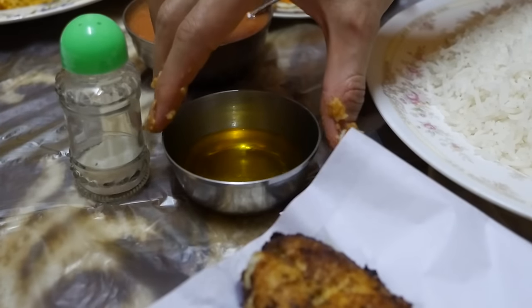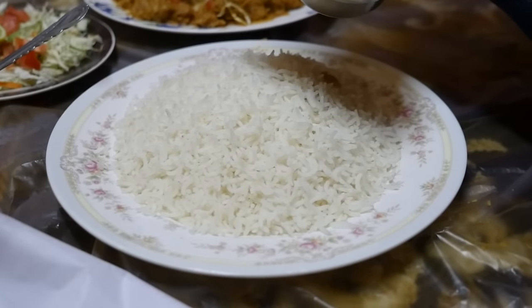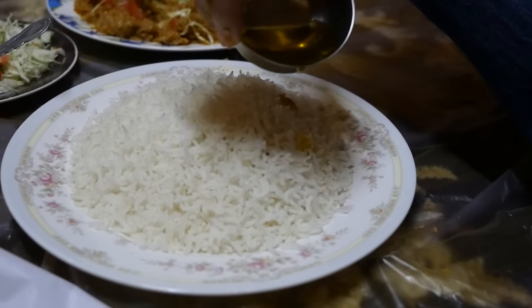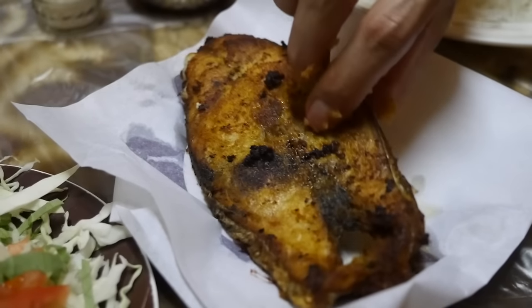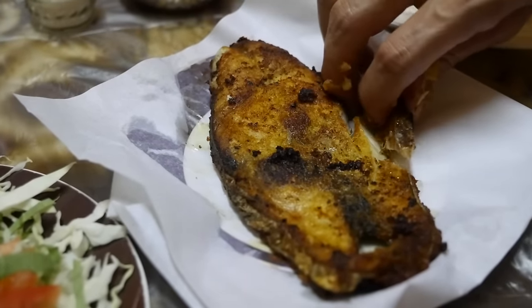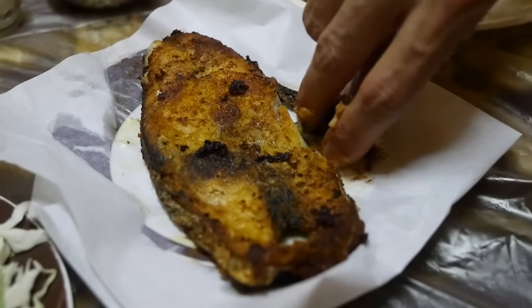This is a little bowl of ghee, which is fat, oil, and it's very common to pour some of it on your rice, especially white rice. I'll just add a little bit on this side. Okay, and then we got a piece of fried fish. I will break a little piece. Is it kingfish? It is. I think it tastes like kingfish. Okay, it's all kingfish.